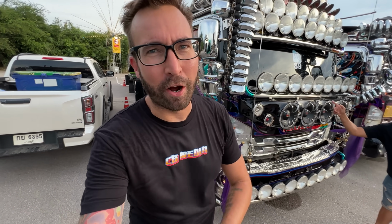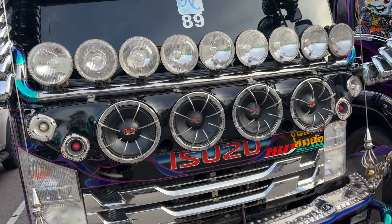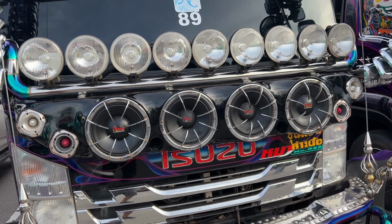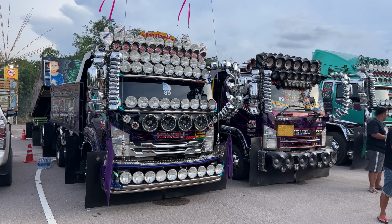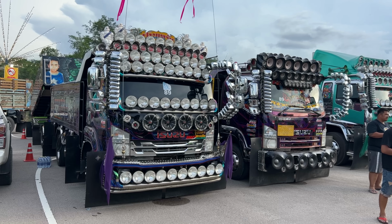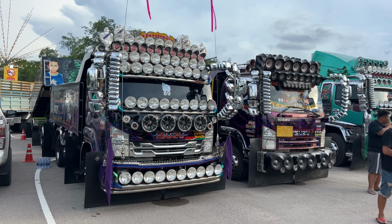And this is another thing you're gonna see on big rigs in this country that you'll probably never see anywhere else. They put entire audio systems, subwoofers, mid-range, and tweeters powered by high voltage amps on the front of their trucks. Why? I guess they just want everybody to join in the party.